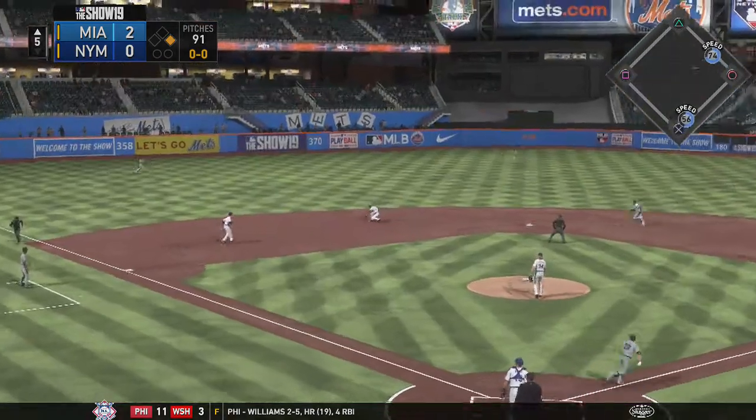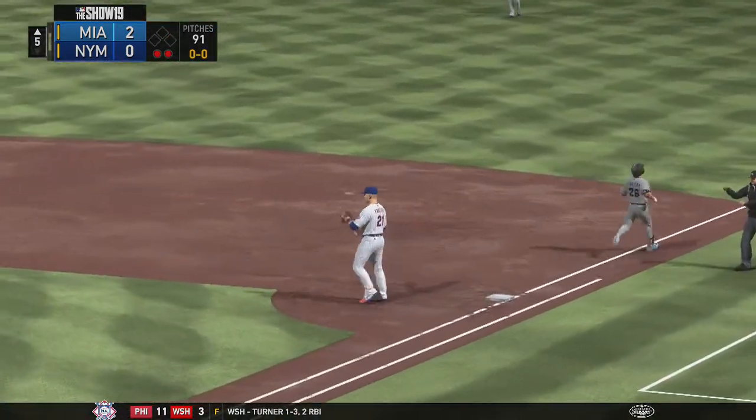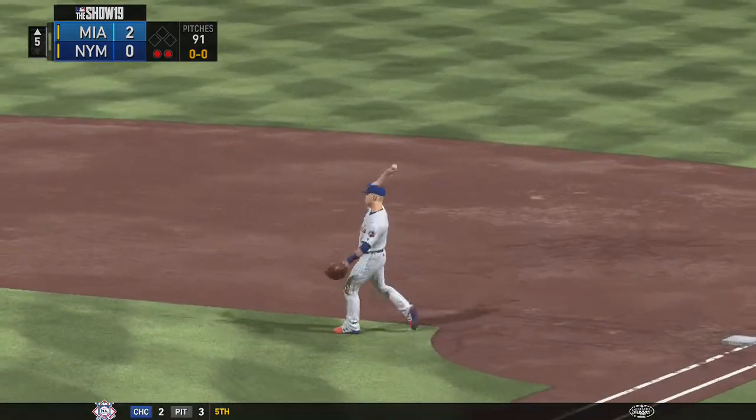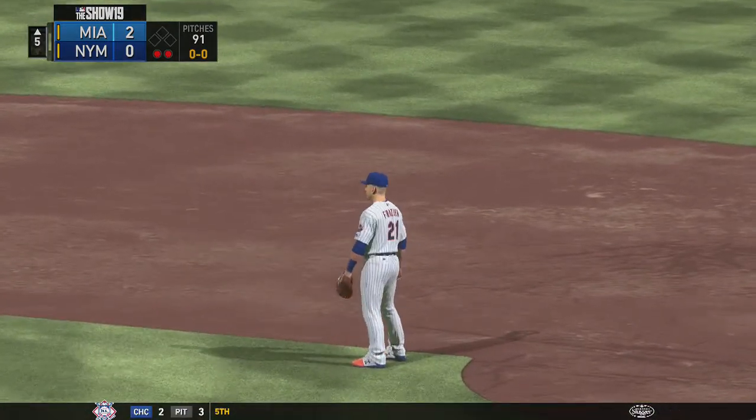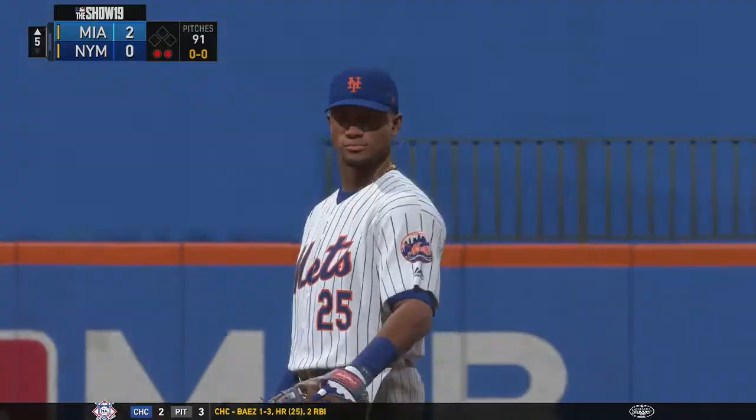Now a ball grounded to short. This could be 2. To second, there's Cano. On to first, and they get them both. Now batting, the catcher, Jorge.